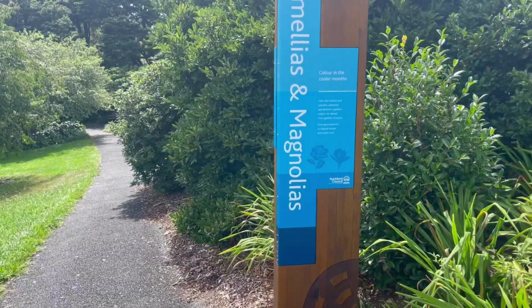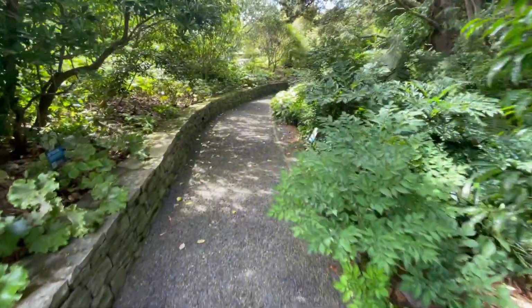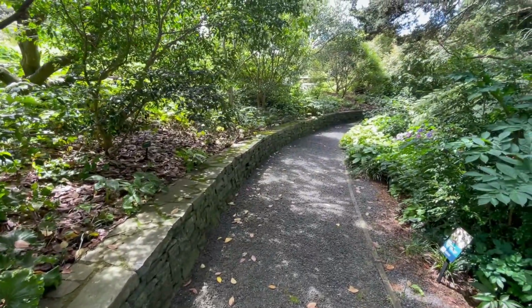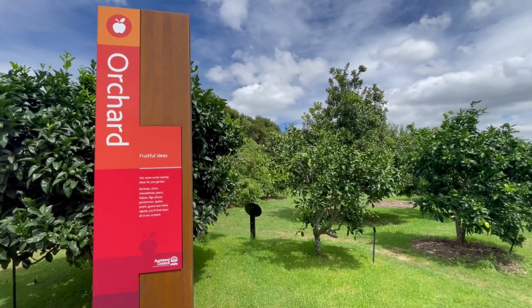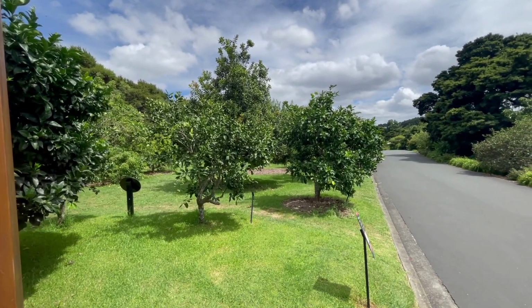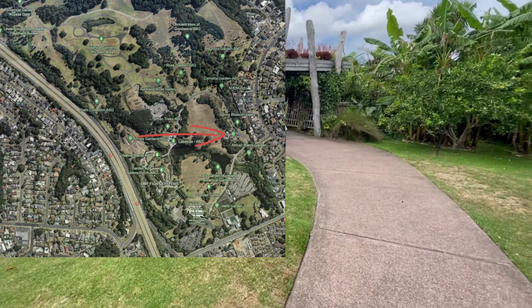So different times of the year, you've got camellias and magnolias, and of course, what we're doing is we're visiting in the summer, so a lot of these things now have flowered earlier on. So this is why places like Botanic Gardens are great to sort of visit throughout the year, because different plants will showcase at different seasons. They also have an orchard, which again is good for the home gardeners looking to find out what citrus are grown.